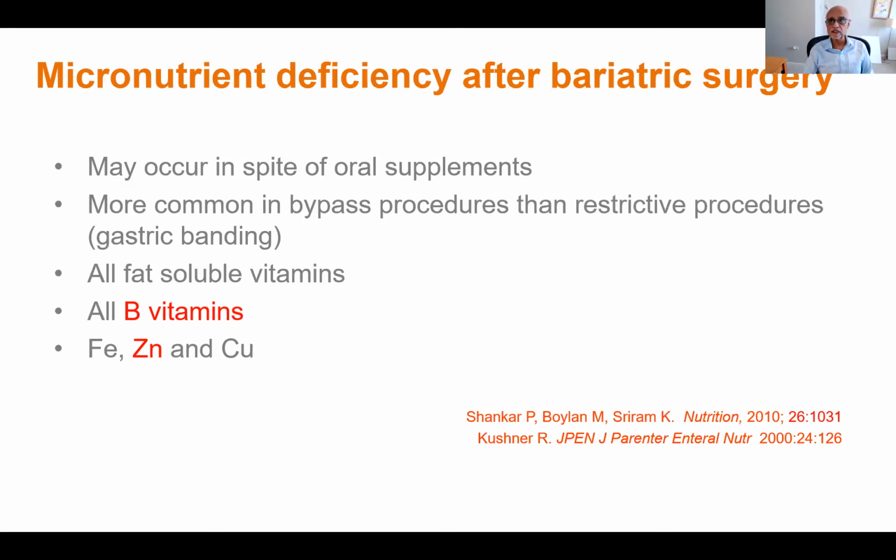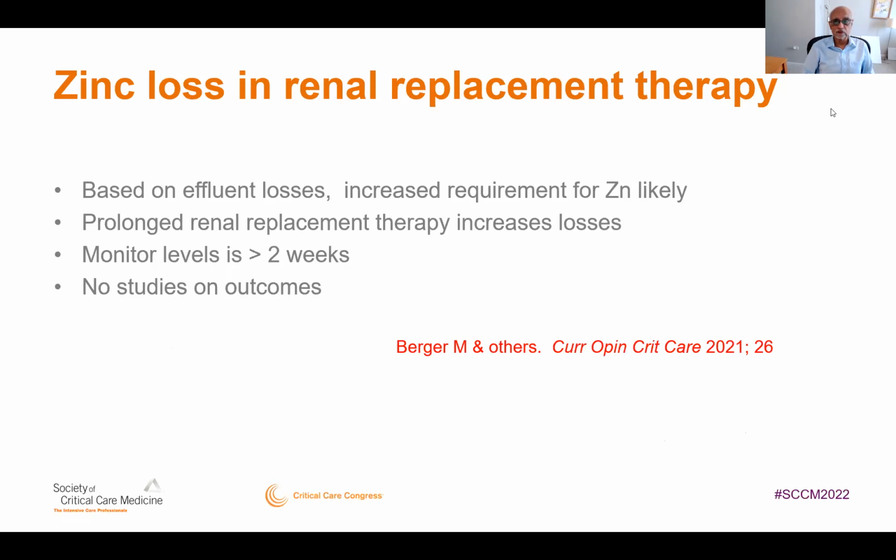Zinc deficiency is known to occur after bariatric surgery, and it may occur in spite of oral supplements. More common in bypass procedures than restrictive procedures, such as gastric banding. And almost all fat-soluble vitamins and B vitamins are known to be deficient after bariatric surgery. But among the trace elements, iron, zinc, and copper deficiencies are known to occur after bariatric surgery.